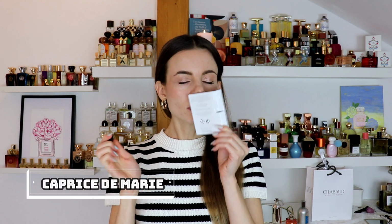And the last but not least is Caprice de Marie, and for me it's the most mainstream fragrance in the collection. It is another fruity floral one, but with a bit of patchouli chic in the dry down that actually reminds me of Mon Paris by Yves Saint Laurent. So just in case you love that perfume and you're looking for an elevated version of it, this smells really niche. I like these fruity floral patchoulis.